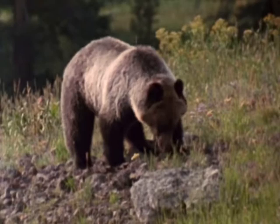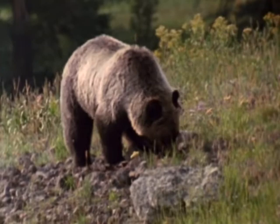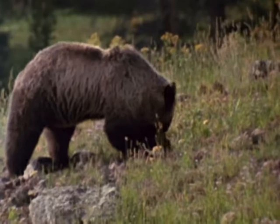Last time, we followed the cutthroat trout up Yellowstone River. In this conclusion of our story, we look at the wild mammals and birds whose lives depend on this vital fish.